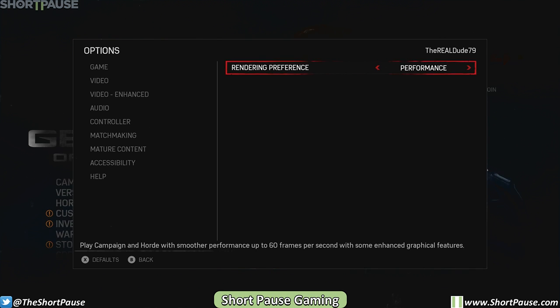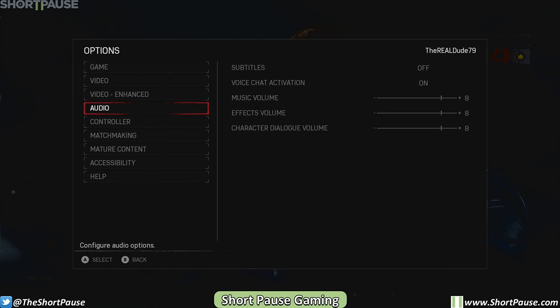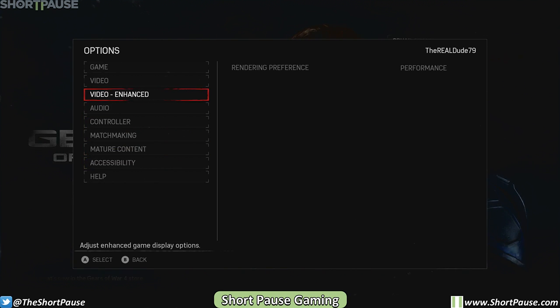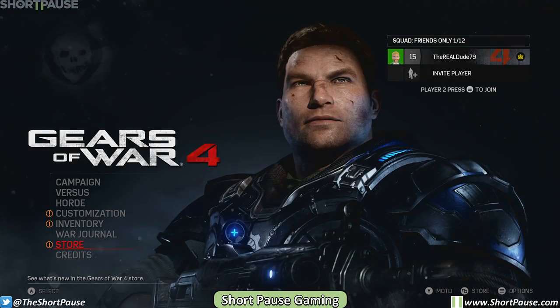So that's the one I've been most curious about, the performance one. I want to see how this game runs because I played this on PC and Gears of War 4 ran really good on PC. It ran fine on Xbox One S when Frankie and I played through the campaign, but there were a couple moments where the game kind of slowed down, plus the campaign ran at 30 frames. So let's see how this looks in performance mode. That's the one I've been really looking forward to here. Okay, so we got that. Alright, so video enhanced. We're going performance.